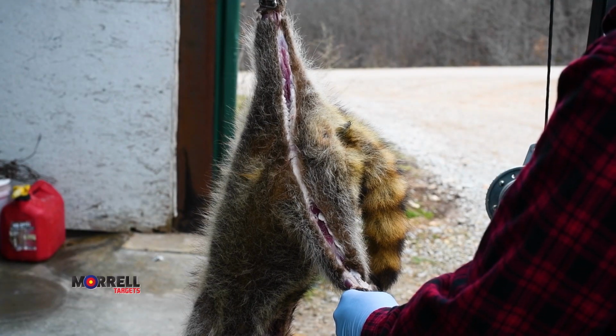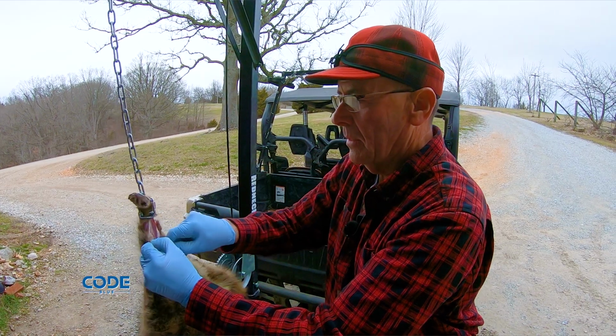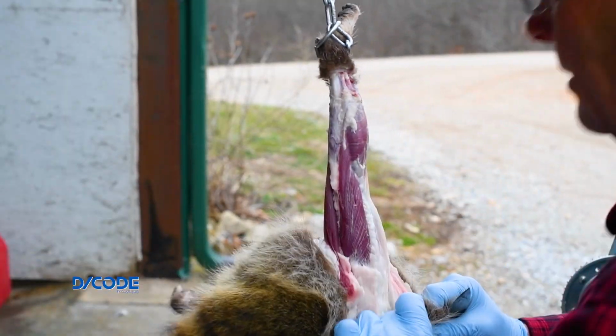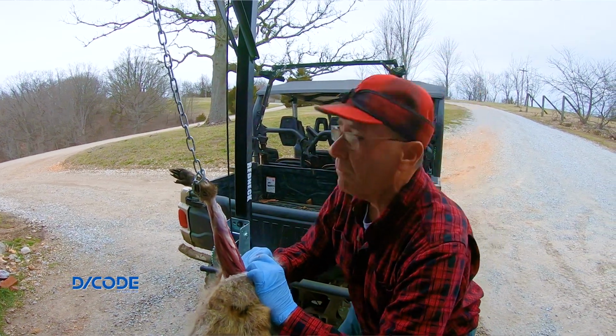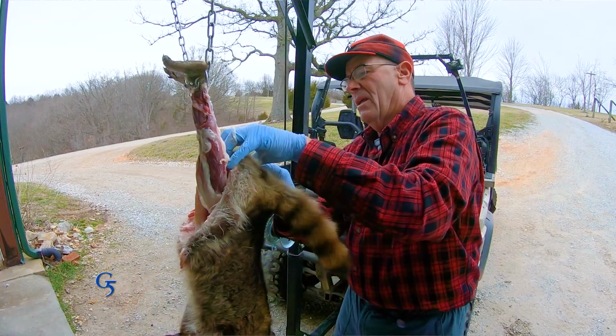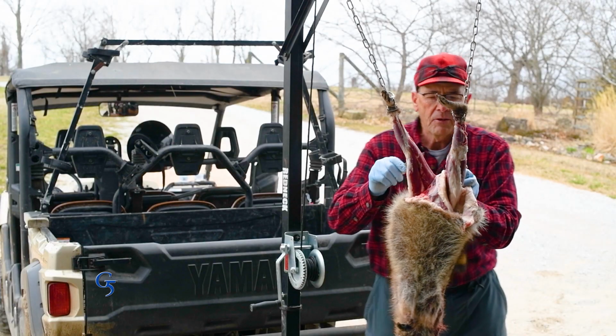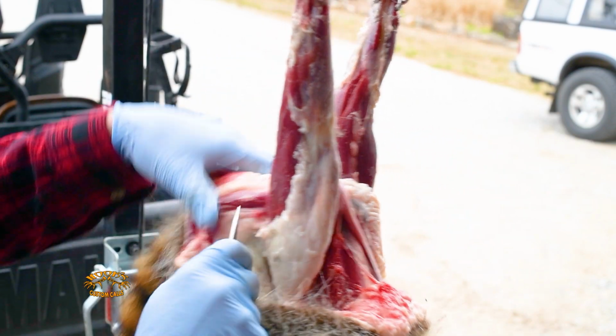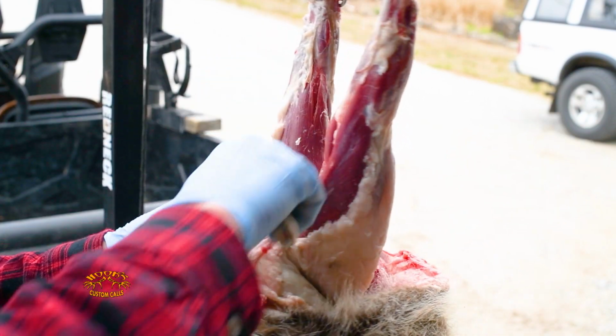Just like that. Once those cuts are complete, work the hide away from both legs, just as far as you can. Make sure it doesn't break off or nothing. Okay, you're tied to the vent here. Separate the vent. You want to go down to the tail. Don't cut through the tail.